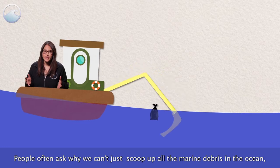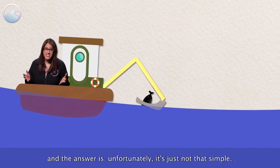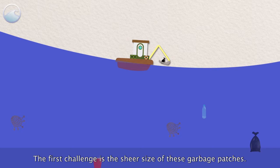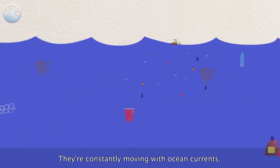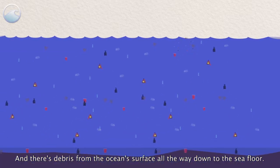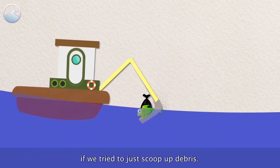People often ask why we can't just scoop up all the marine debris in the ocean. And the answer is, unfortunately, it's just not that simple. The first challenge is the sheer size of these garbage patches. They're huge. They're constantly moving with ocean currents. And there's debris from the ocean surface all the way down to the sea floor. Not to mention all the marine life we would disrupt if we tried to just scoop up debris.